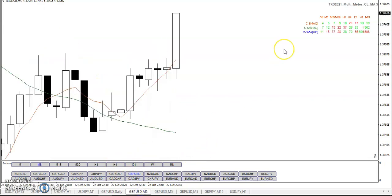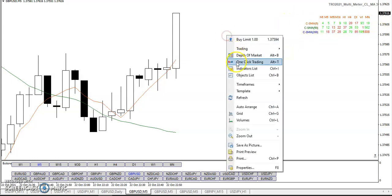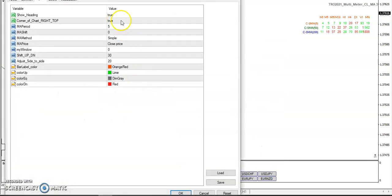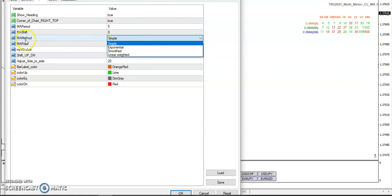Now, on the next chart, we've got the same indicator, but we have 3 instances of it. Normally, what you have to do is change the indicator tag, but I'm assuming you're not going to have the same values here. So you might have another 5, but you might have exponential versus simple or something. And to change this, you just use the drop down method. So with the MA method here, you've got simple, exponential, smooth, and linear weighted.